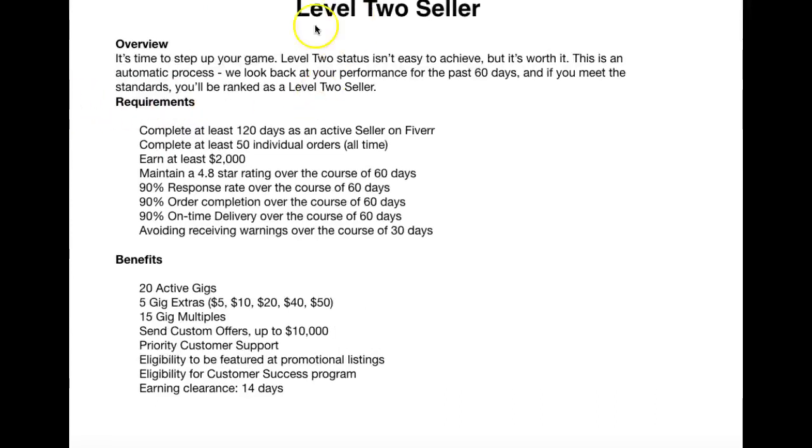But level two, certainly get there. I got there easily. This is where you need to get to, to start bringing in automatic gigs and automatic money. And that's where we're going to get you. Level two seller is the place to be.